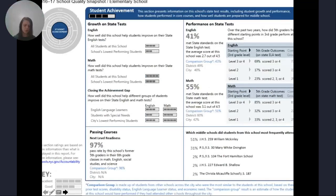For the 2016-2017 school year, we reported a proficiency rate of 41% on the ELA standardized state exam and 55% on the standardized math exam. Administration came together and we really discussed how to close this gap, and that is really how the SGI program was born. The 2016-2017 school year is when we began implementing our SGI program.